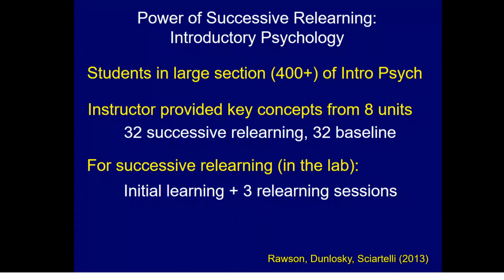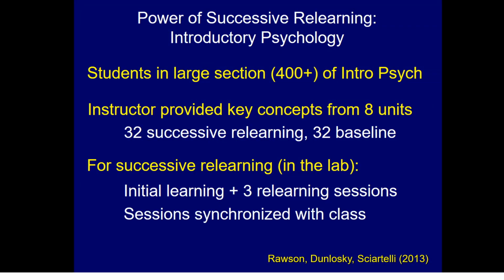Importantly, the content that they were learning in successive relearning was linked with the class. So when Sharon Scaratelli was talking about social psychology, the students were starting to learn the social psych concepts in the laboratory. Then she went on to learning conditioning, and they were learning those concepts. So it was connected directly with the class. So they were learning in a cascading fashion many different decks.